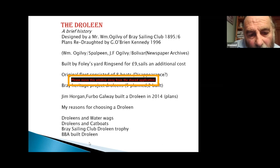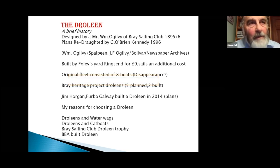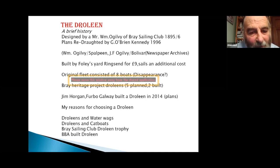So Vincent told me about the Droleens and the water wags connections, and he might want to say something about that. And some of our tutors at the Boat Building Academy claimed that they copied it from the American catboats, and we had discussions on that as well. I know Boris Fenema, the Commodore of Bray Sailing Club, has found a Bray Sailing Club Droleen trophy, which he sent me a photograph of.